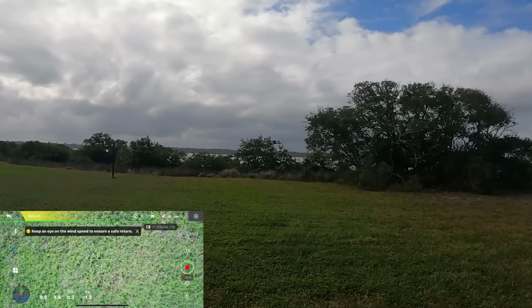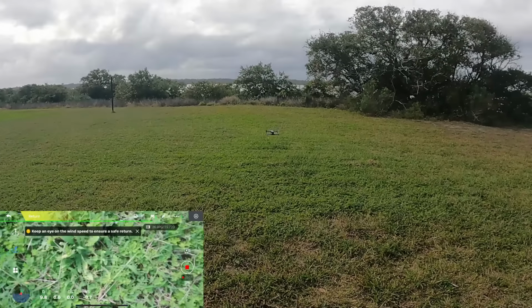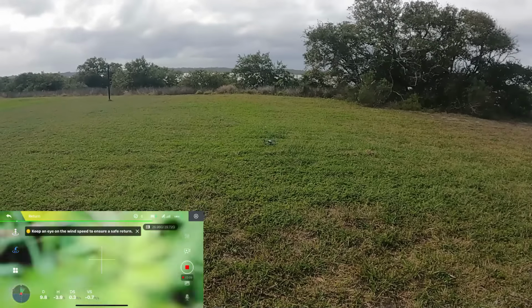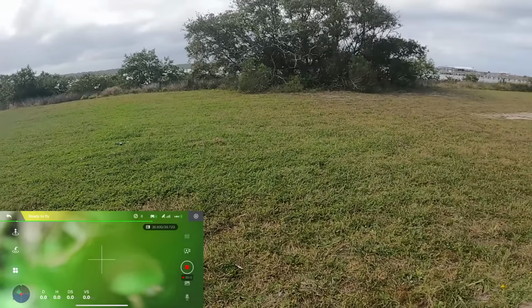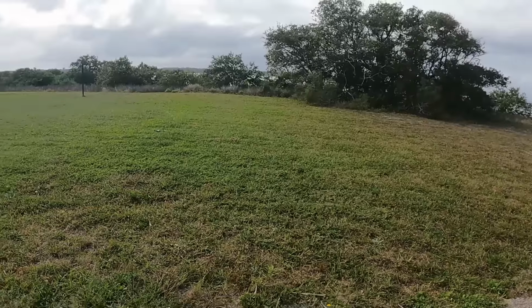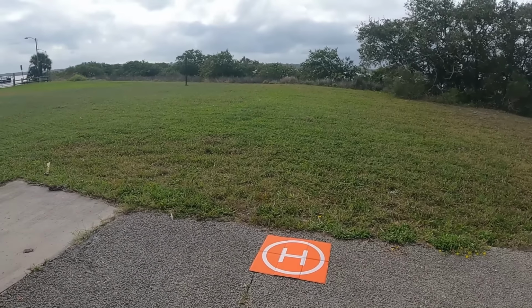That's not a very good track record. Is he going to land? He probably won't pull the gimbal up. No, he didn't pull the gimbal up and he landed. So she just said that he stopped to return home. But look how far away from the landing pad he is. And I got to walk out there into those sand spurs to get him.